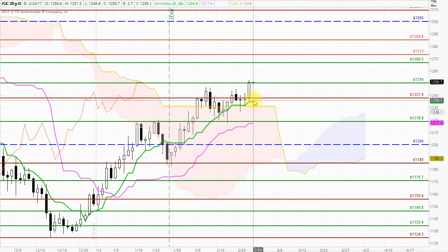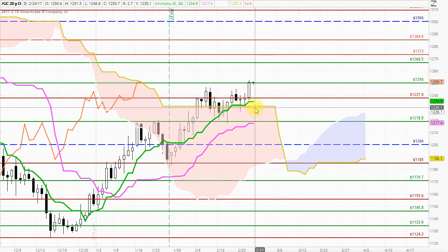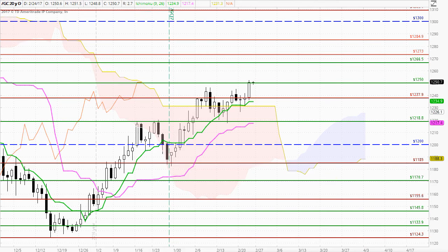Any retracement is likely to find solid support back at this 1237.9 level, or down to the Tenkan-sen just below there at 1235, or at the top of the cloud around the 1231 region. Now we do have a bull market in all three time frames, and this build of momentum, if we do trade in a bullish manner above 1250, could see us testing up to 1266.5 on gold.